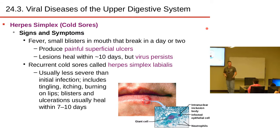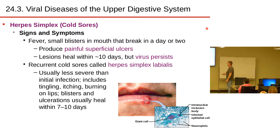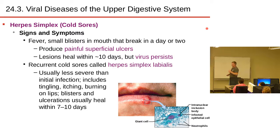A lot of people get confused thinking they caught the disease again, but reality is it's actually a virus that you carry with you for life, and it just keeps getting re-triggered. And we'll see how that is here in a second. So the recurrent cold sores are called herpes simplex labialis.